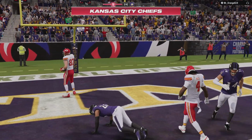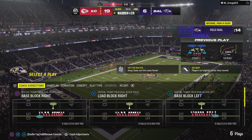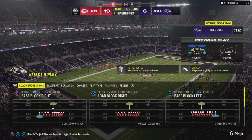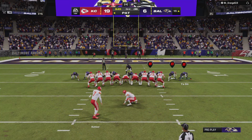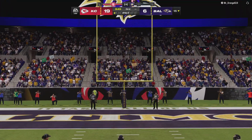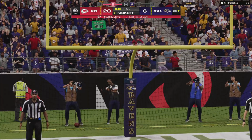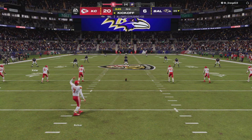And all the way in for a Kansas City touchdown. Travis Kelce, 44 yards. And the Chiefs have taken a 2-touchdown lead now. Extra point by Butker is on target, and the lead now up to 14. Ravens 6.